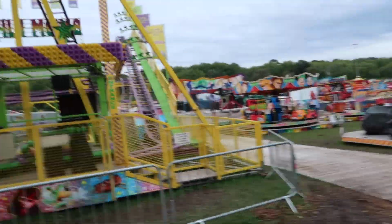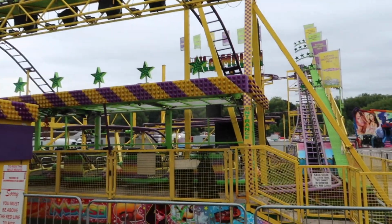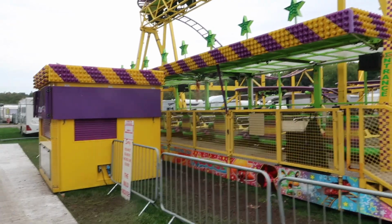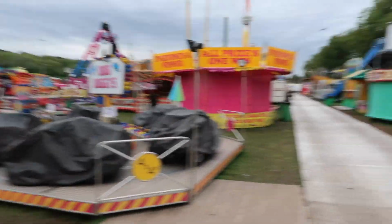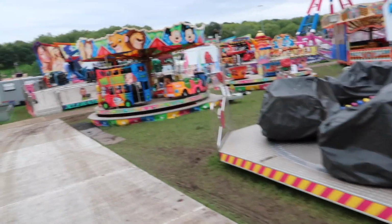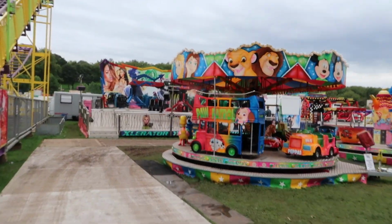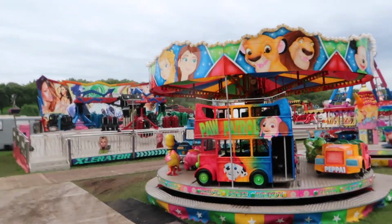So as we walk on then, we walk past the wild mouse, and normally just down here is a little dragon coaster. That's not here this year, but that has been replaced with a pirate coaster that we'll see over there. So we'll take a wander around, just basically show you pretty much what's here.